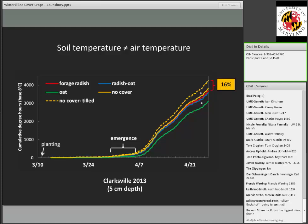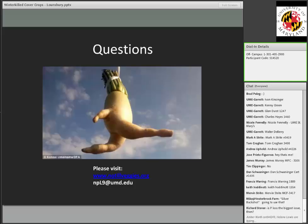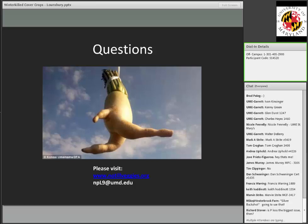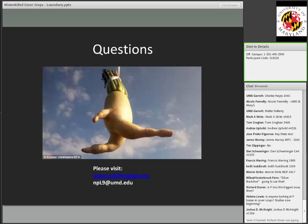Is P loss the biggest issue then? I think nitrogen loss is also a pretty big issue because that mineralization is happening so early. If you have a sandy soil and you don't get a crop in by April, you're going to lose a lot of that. So I think it's P and N loss. I think there is still some potential for erosion losses too, because by March, April, it's a pretty bare soil.